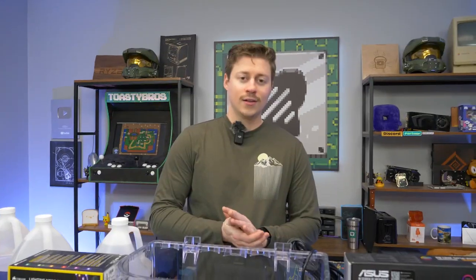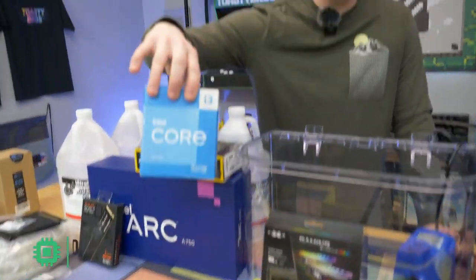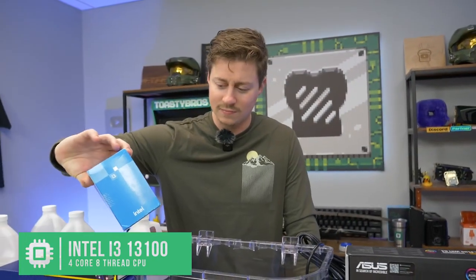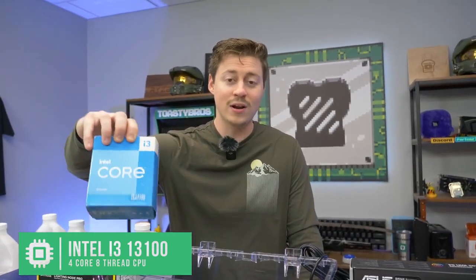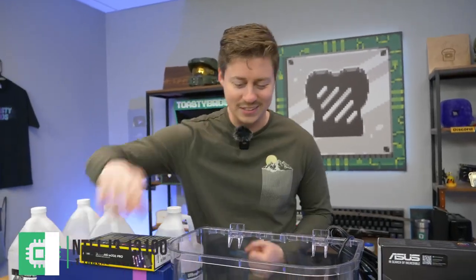Let's do it. Are we gonna submerge in mineral oil? I'm glad that you asked, because we're gonna speed run these parts. So we have the i3-13100F, and this is a 4-core, 8-threaded processor, and it's actually not an F. Oh. I wanted to have integrated graphics in case we ever need to take the GPU out. I forgot about that. It's a very smart thing to do at home.